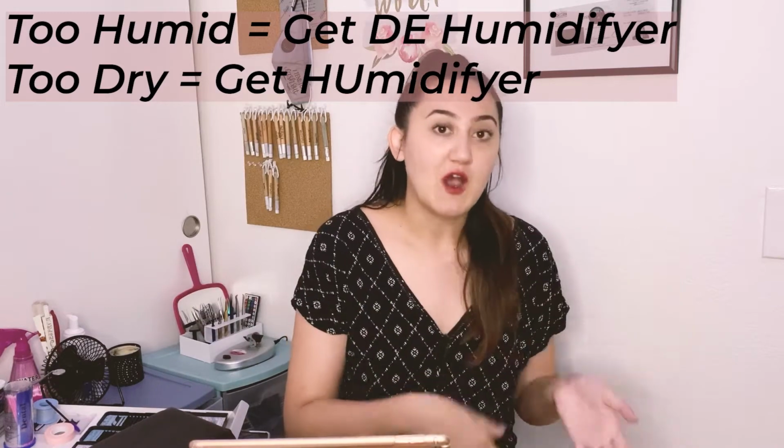If it is too dry, then you need to get a humidifier to put some humidity in your room, because if your climate is too dry, your glue is going to be drying too slow. And if your glue is drying too slow, you're going to get stickies all over your lashes. They might be sliding around. It's not going to be fun for you or your client.